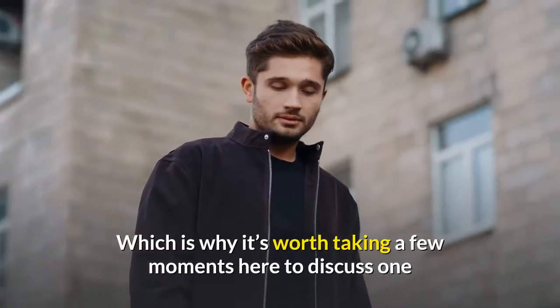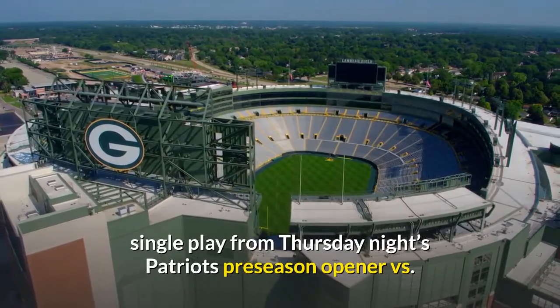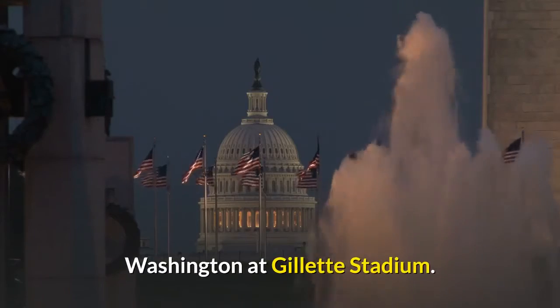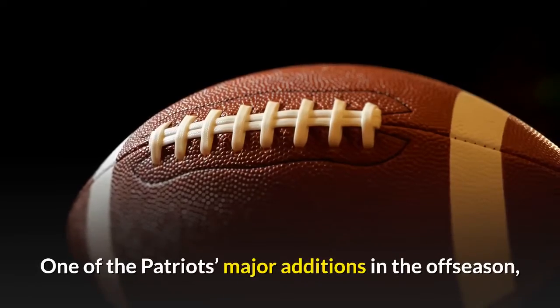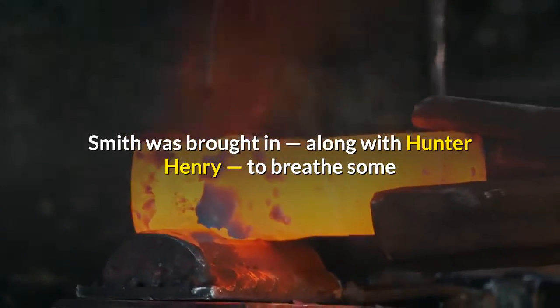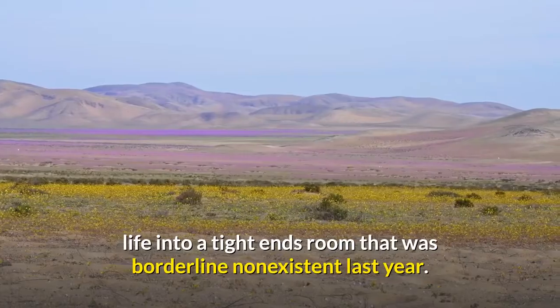Which is why it's worth taking a few moments here to discuss one single play from Thursday night's Patriots preseason opener versus Washington at Gillette Stadium. Specifically, we should discuss Jonnu Smith. One of the Patriots' major additions in the offseason, Smith was brought in, along with Hunter Henry, to breathe some life into a tight end's room that was borderline non-existent last year.